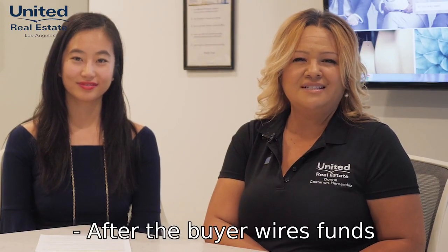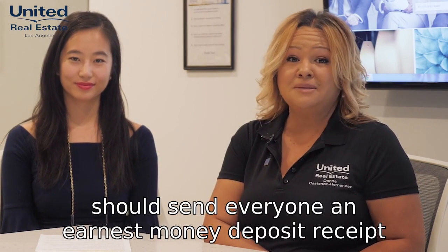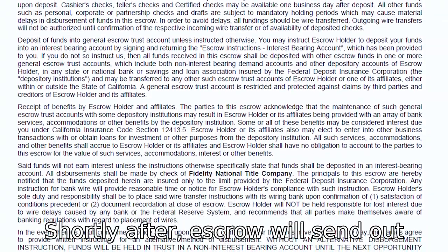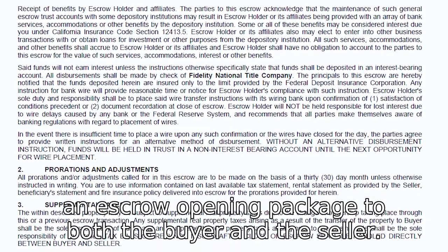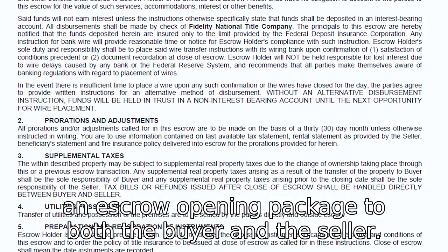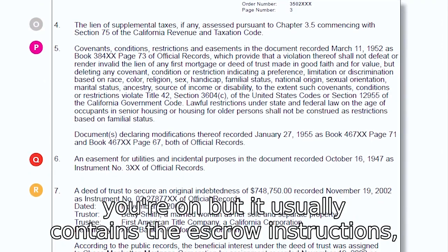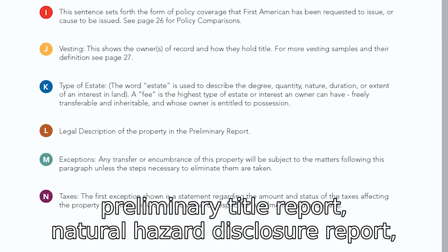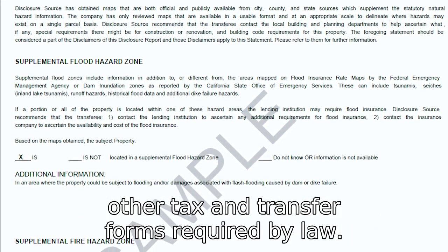After the buyer wires funds into the escrow bank account, the escrow office should send everyone an earnest money deposit receipt so we are all aware that the funds are in. Shortly after, escrow will send out an escrow opening package to both the buyer and the seller. The package will vary depending on which side of the deal you are on, but it usually contains the escrow instructions, preliminary title report, natural hazard disclosure report, and other tax and transfer forms required by law.